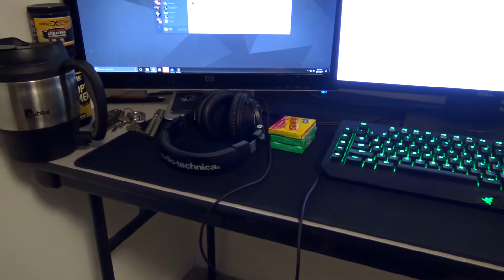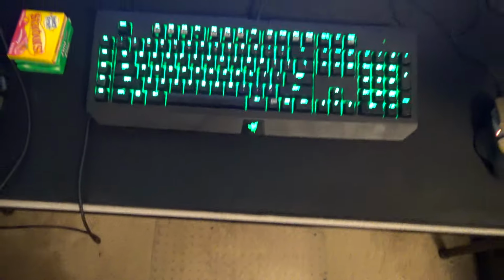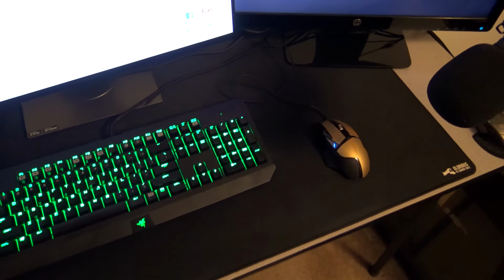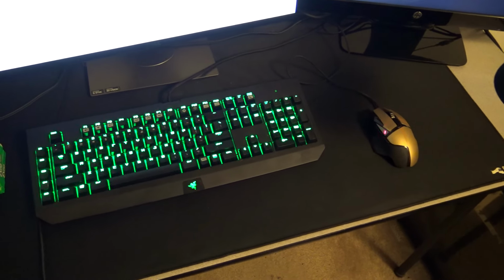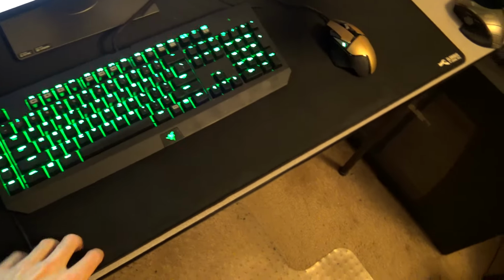Next up, we've got the Glorious gaming mouse pad. This is literally a 4-foot mouse pad. I think it's 5 feet actually. It goes from here to there and all the way back. So it's really nice not having to run out of mouse real estate.